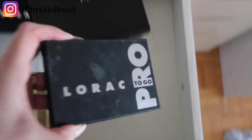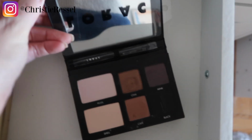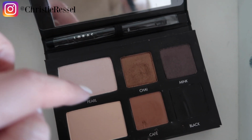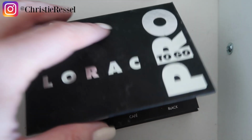Oh, Laura Pro Kit. Actually, I might need this for an upcoming trip. I love this because you can see it's been used before. I've never used the little brush it comes with, but it's a good little travel kit. So it has the shadows first that you can use for your eye, and then it unpacks on the other side as well. Again, it's hard to do with one hand.